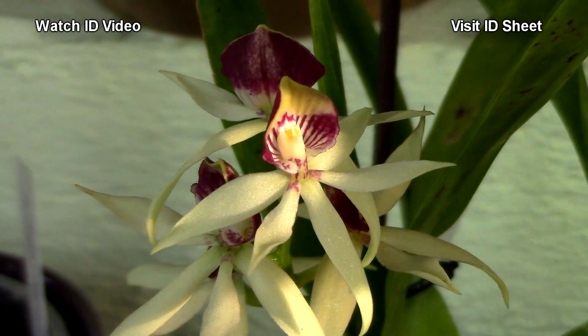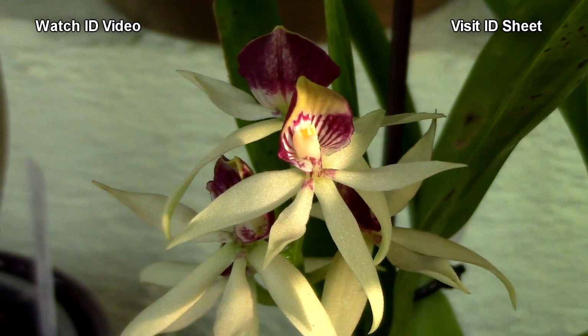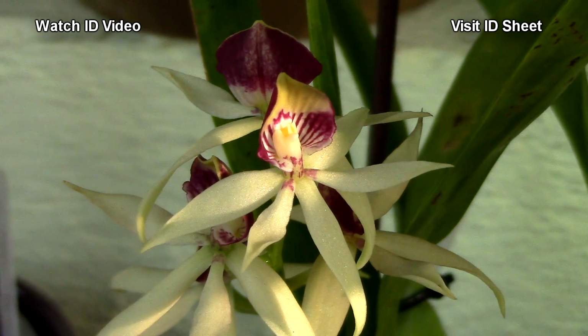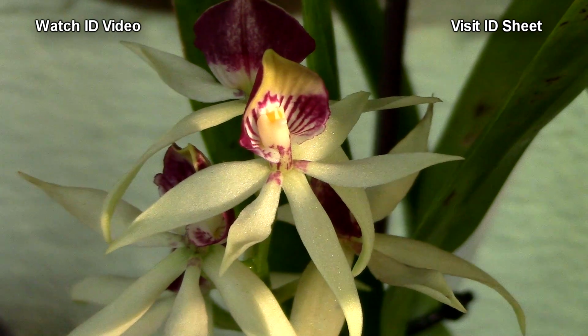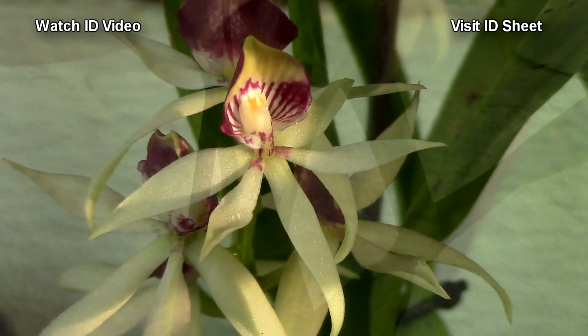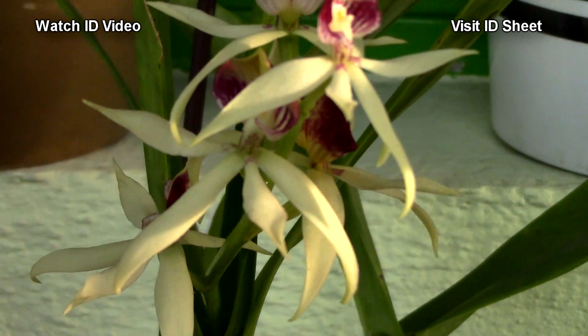Okay, this is a first-time bloomer for me. This is the Prostechea Green Hornet. It is easily confused with the Cattleya, but this is certainly quite different. The flowers are smaller and, unfortunately, it possesses a not-so-pleasant smell. To me, it smells like a horse stable, really.